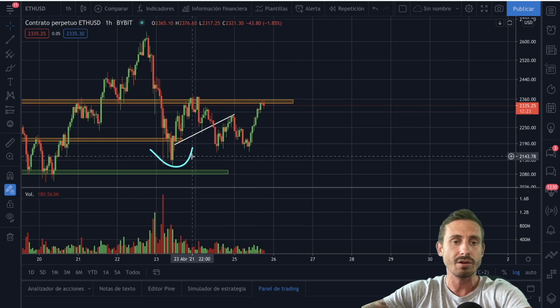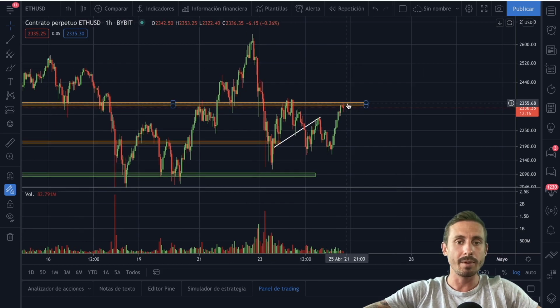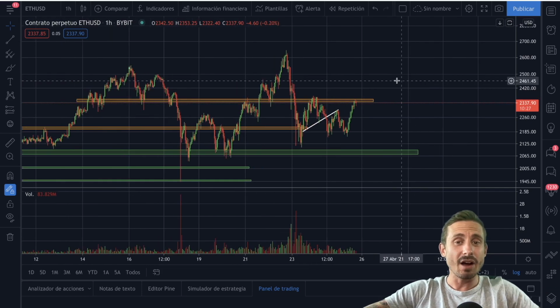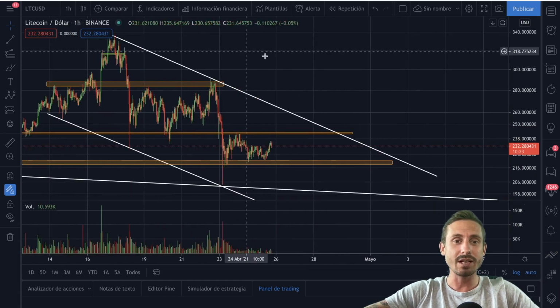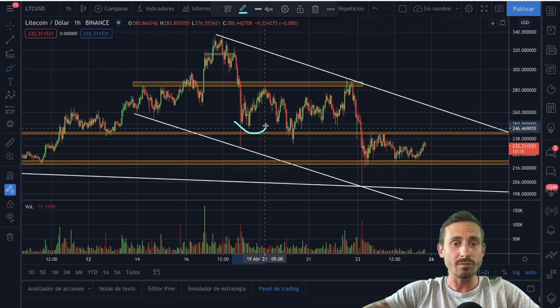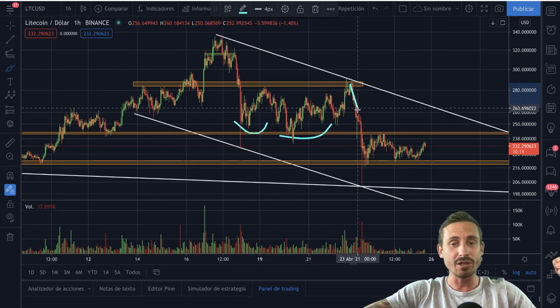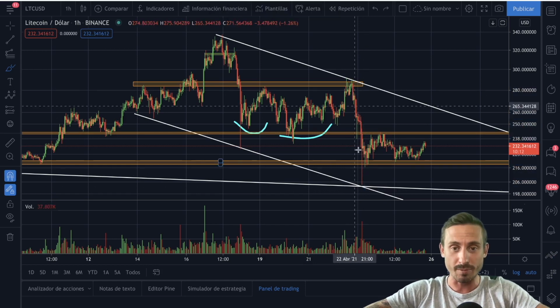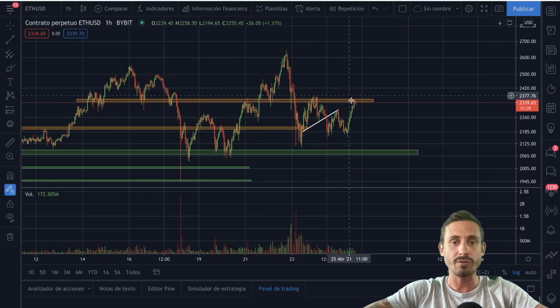Right, what would be the bearish scenario? Well, the bearish scenario would be getting rejected right now from where we are at the $2,350 and coming back down again. And this scenario reminds me very much of Litecoin, okay? We did see for Litecoin a kind of Adam and Eve double bottom, like I showed you, that I was expecting a breakout from the resistance, and we turned over and had a massive drop. So this could happen, you know, if we get rejected here, like I told you, for Ethereum.